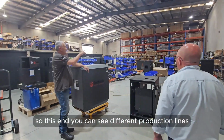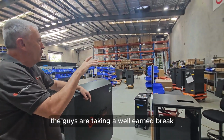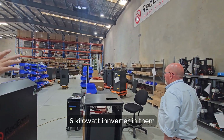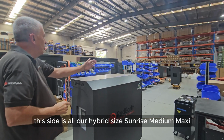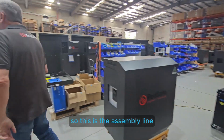So at this end you can see different production lines. It's lunch break now, so the guys are taking a well-earned break. This side is all our BlackMax units, with the new 6 kilowatt inverter in them, a new improved product. So that's going through manufacturing. This side is all our hybrid, so Sunrise Mini and Maxi and the Sunrise 3-phase. And then just come over here. So this is the assembly line.